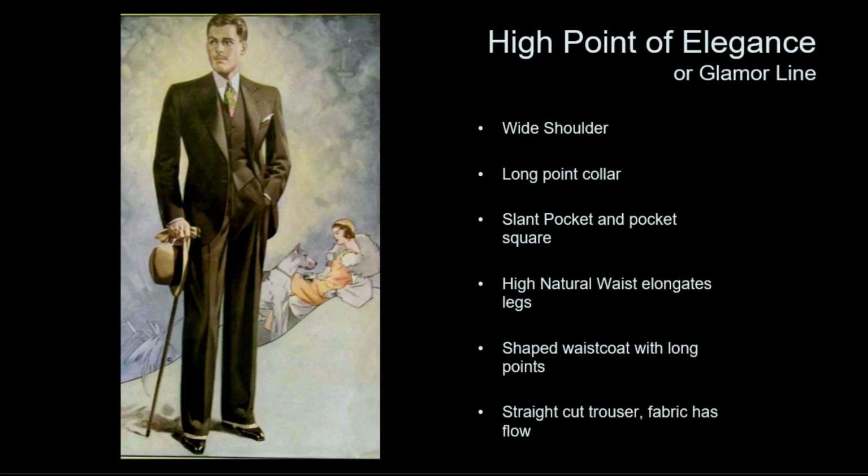The fullness of the jacket is complemented by fuller trousers cut straight with pleats, vertical pleats set into the front of the leg. The collars of the shirt form a long point, and men have a number of accessories available to complete an ensemble, such as a colorful tie, a pocket square, gloves, hat, and possibly spats.